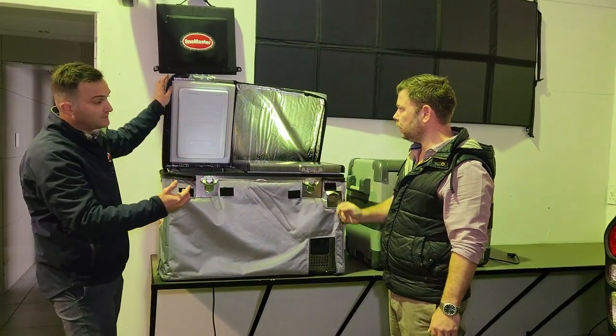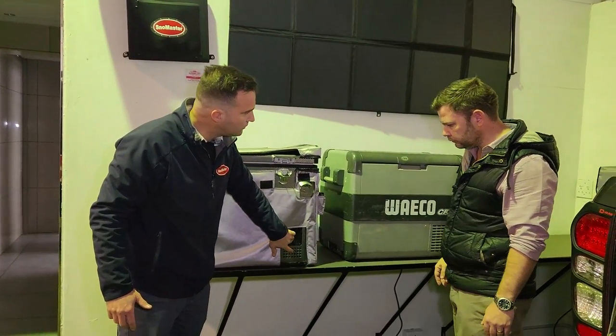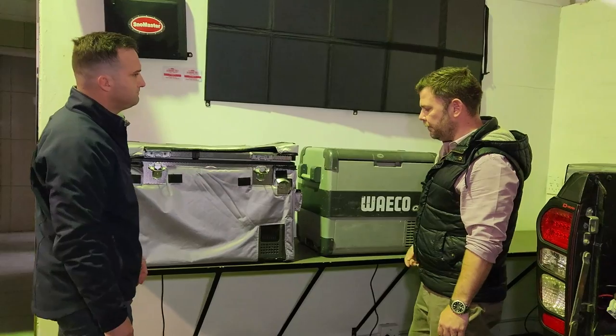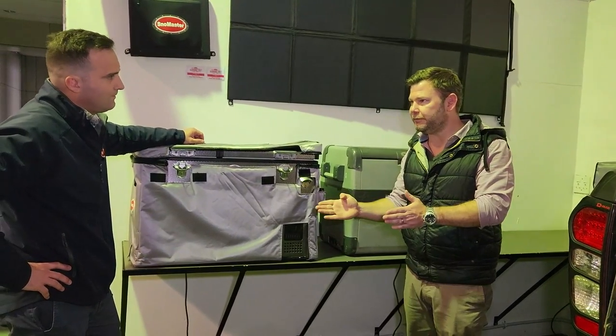Depending on your application and where you're storing your fridge, you can also interchange your control panels. You can have it at the front or on the side, which is quite a nice little feature. That'll be perfect for my drawer slider system, because sometimes they're fitted on the right and you can't use it if it's all fitted on the left.